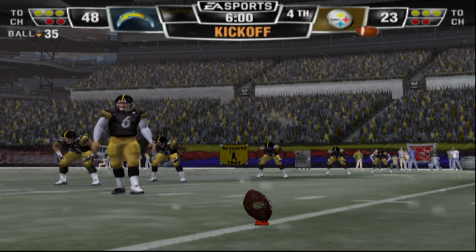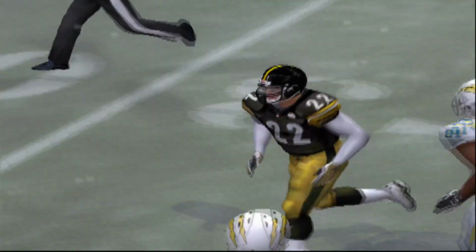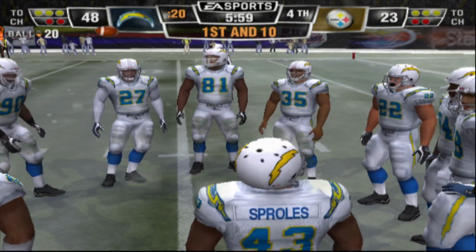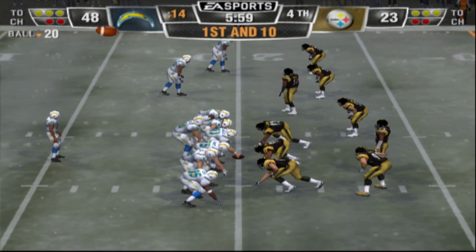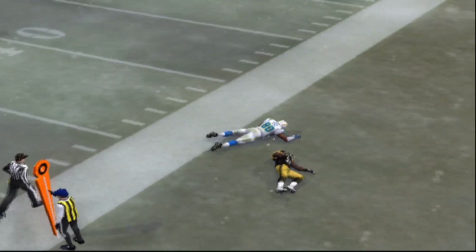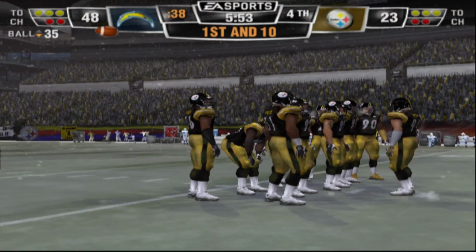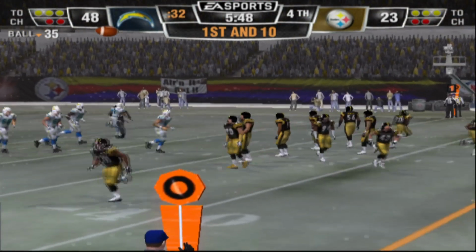Swisham gets set to kick it away. He got all of this one, a high, deep kick. First down and 10. Start the drive at the 20-yard line. First and 10. Go get him, go get him! The catch is made. Knocked out of bounds at the 35. It's first and 10. Ball on the 35-yard line.